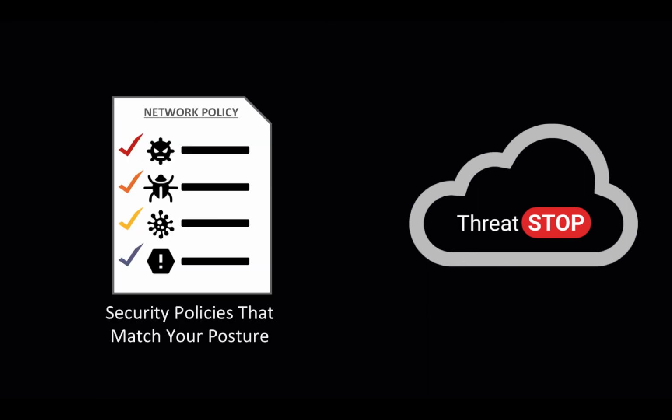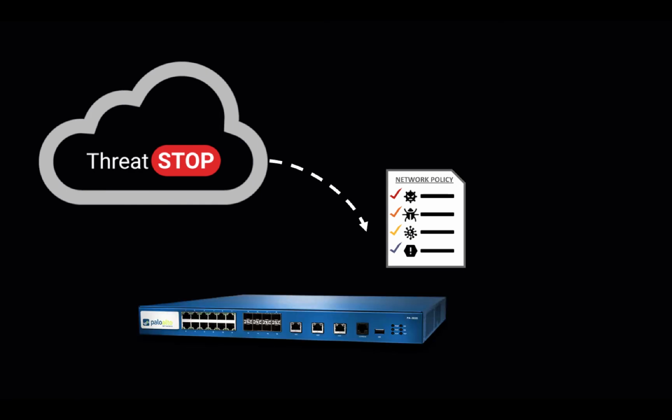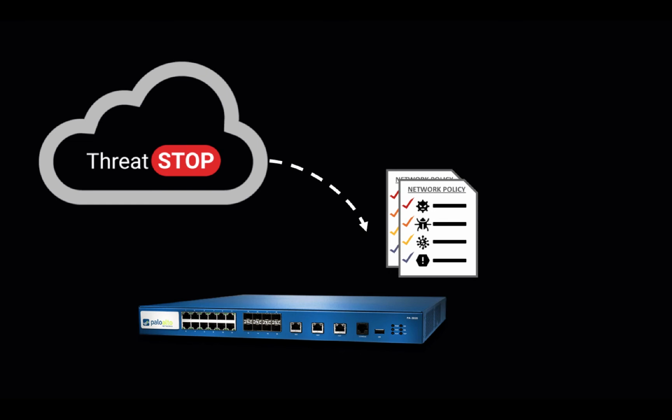ThreatSTOP's platform makes it easy to create a network policy using this data, choosing the threat types you want to block and the things you want to whitelist. Now, we can apply that policy to enforcement devices, like your firewall. And we continually update the policy using live threat intelligence.